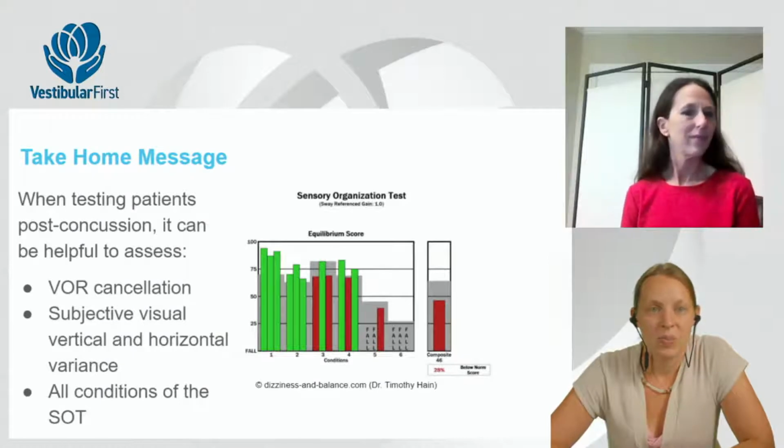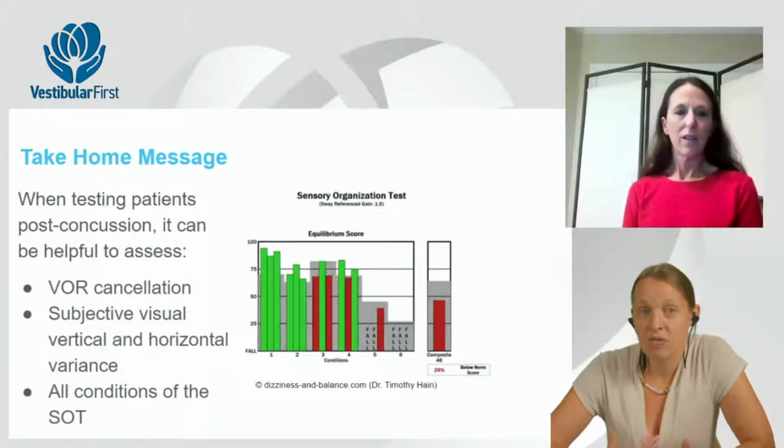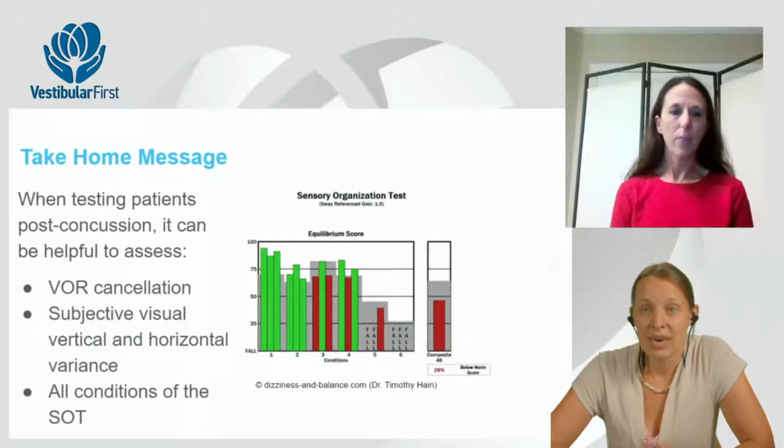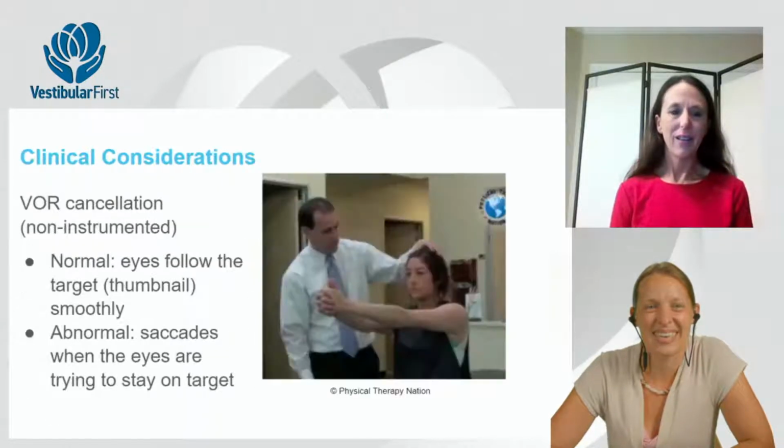So the take-home message is that when you're testing patients post-concussion, it could be helpful to assess VOR cancellation, subjective visual vertical and horizontal variance, and conditions on the SOT if you have access to that kind of testing. And we could talk about other options here.